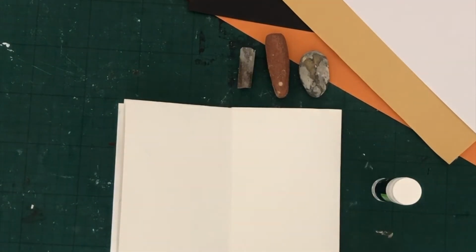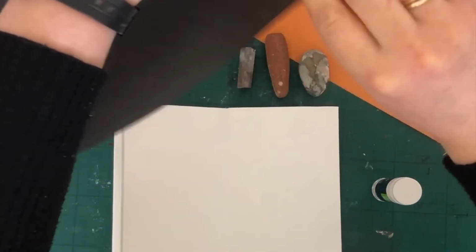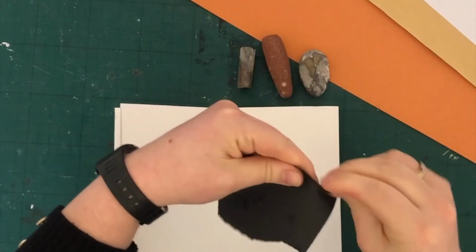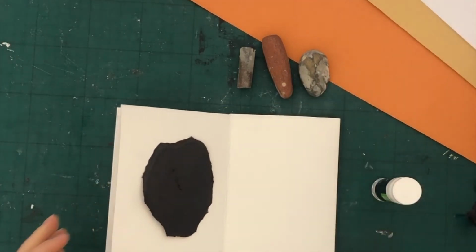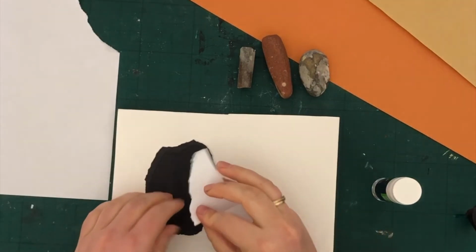Now another option for your zine is to do some collaging, and I really like to collage instead of using scissors but actually tearing up pieces of paper and creating collages like that. So I'm studying a pebble that I found here and also a couple of fossils and building up a collage of them in my zine.